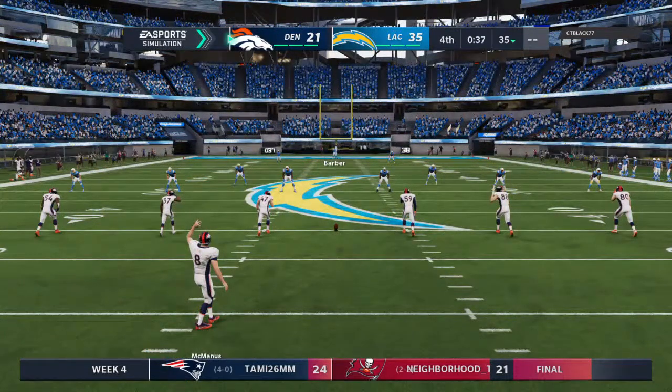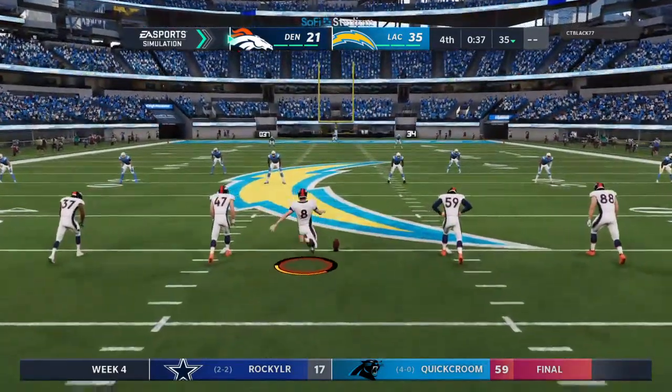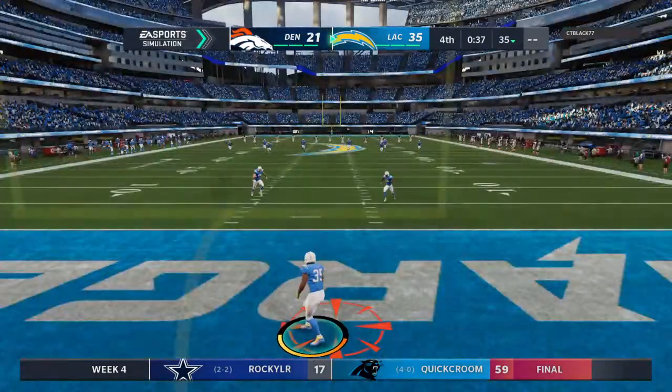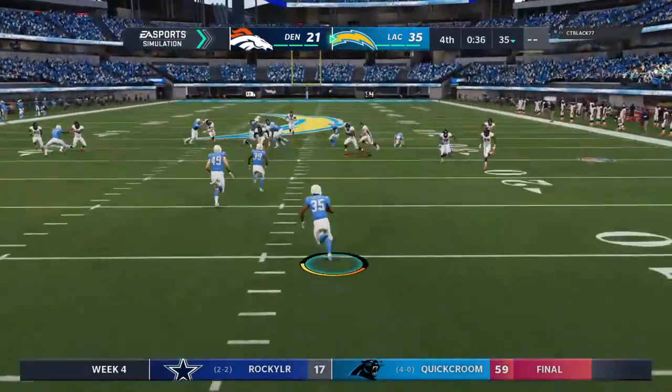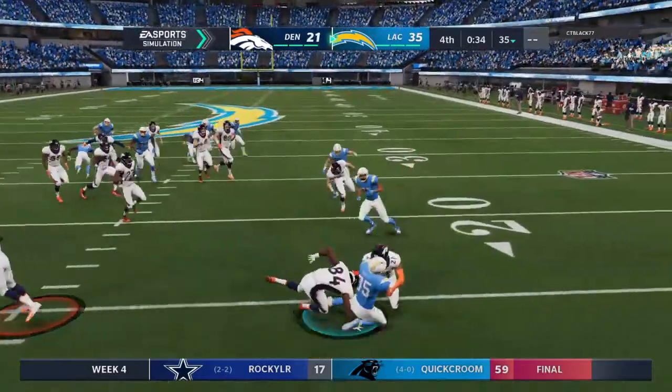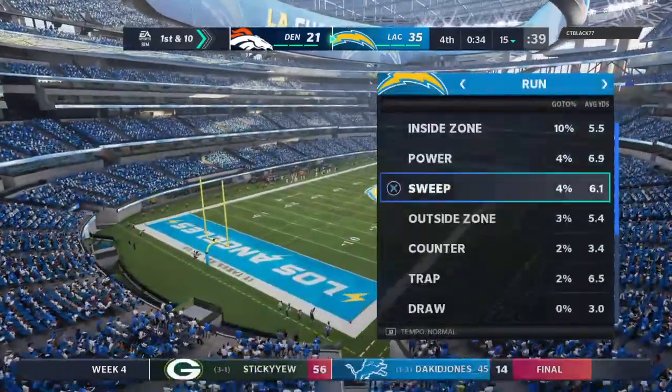Brandon McManus to kick off for Denver. After the touchdown, here's McManus now to kick it away. Fielded near the back of the end zone. And the decision to bring it out, not a good one, as he's tackled at the 15.